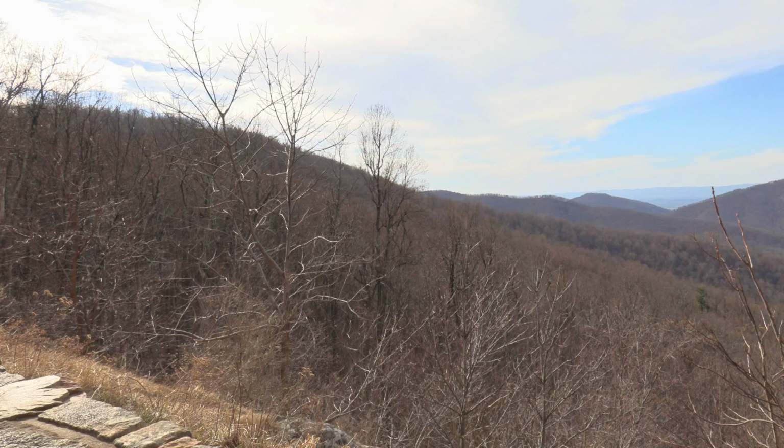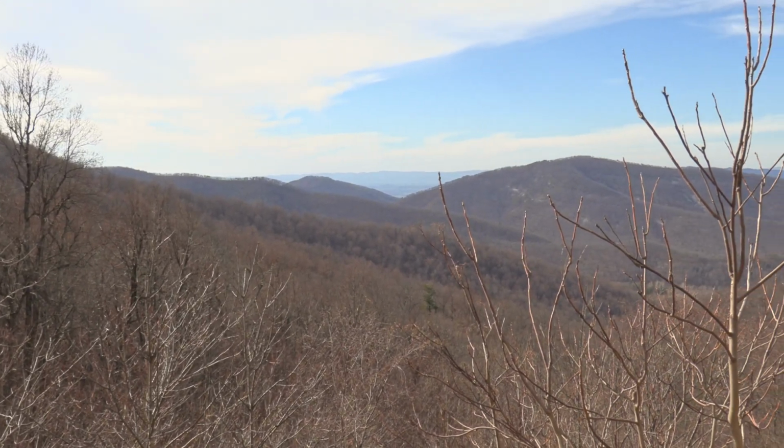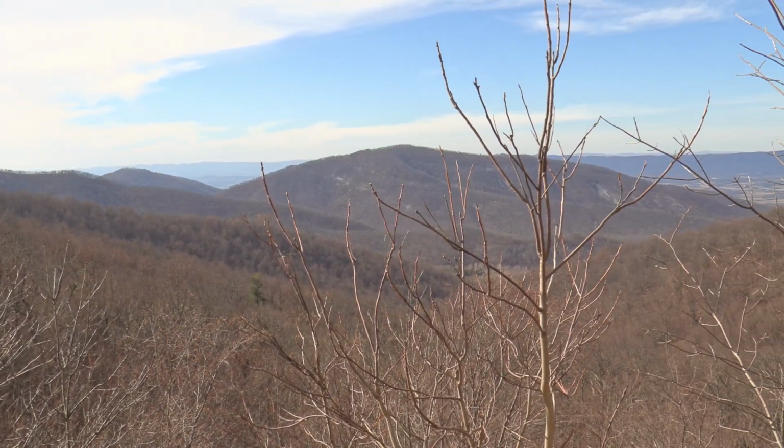And this is Rocky Mount Overlook, 2330 in elevation. No real options for sunrise or sunset.